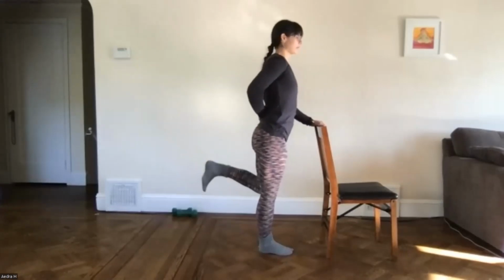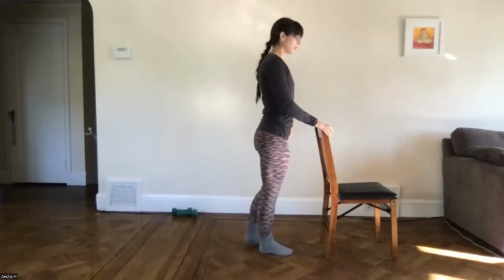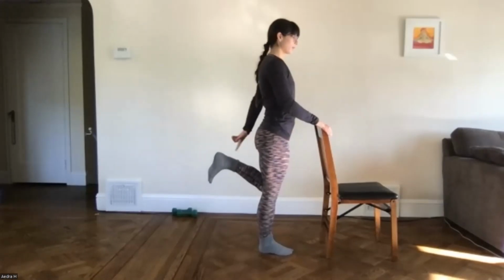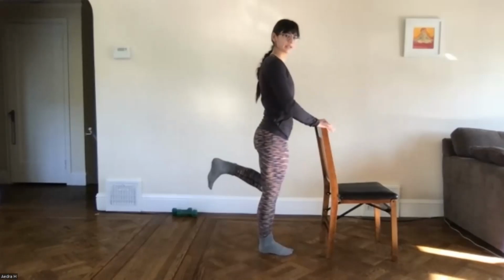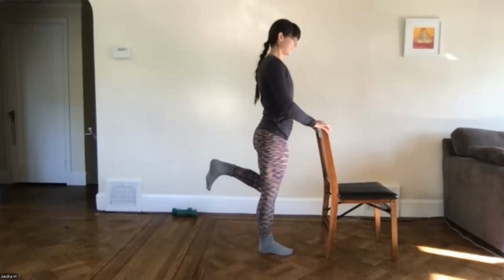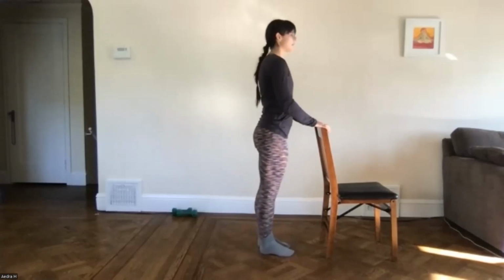I don't want the back to get involved here, at least today. Our focus is the hips. So as you bend the knee, we're trying not to move the hips here, pulling the heel towards your glutes, trying not to move your spine. You might get a little hamstring cramp. You might feel a stretch in the front of your left thigh. Go ahead and release. And then we'll switch.